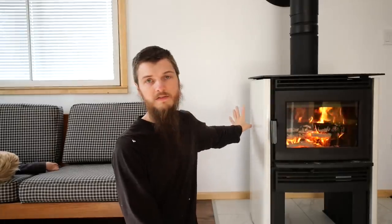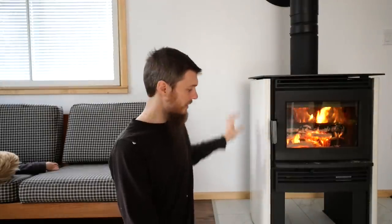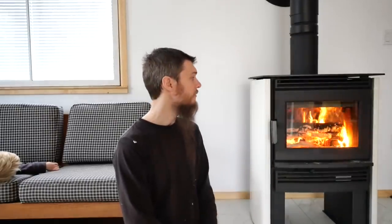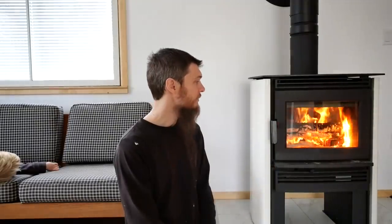We got it about 9 inches from the back wall. We don't even need any protection on the back wall, just a non-combustible wall like drywall. And the same thing with the floor. It can actually sit straight on a tile floor. You could set it on just any kind of ember protection, a glass pad, a metal pad. It doesn't need thermal protection as well. So really cool, and it's been working really good for us.